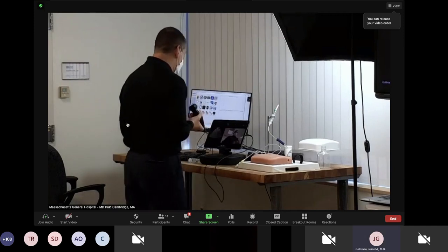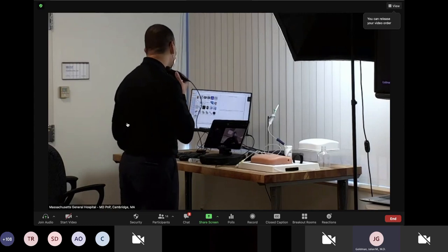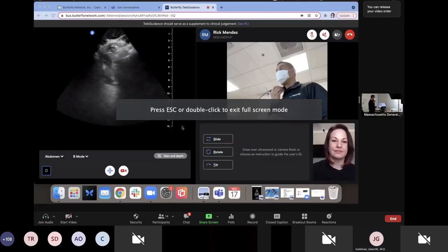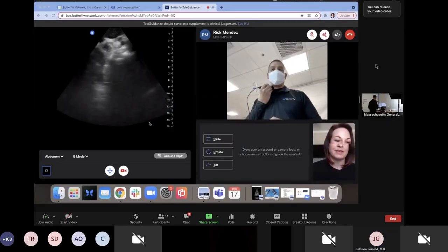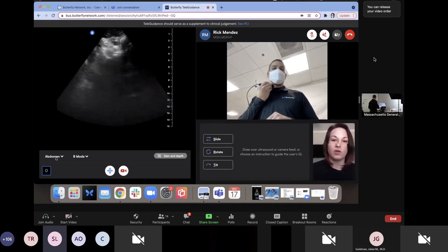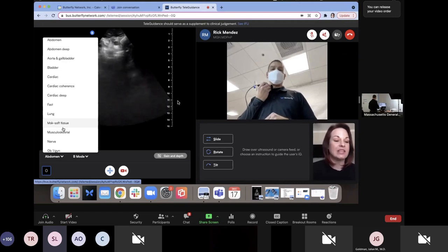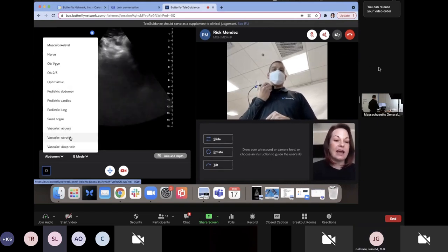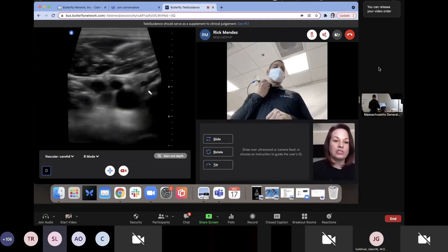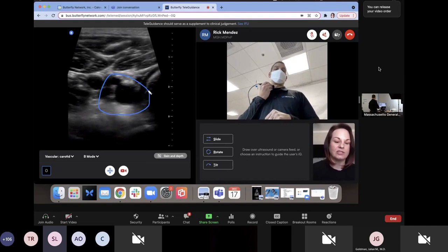So, hi, Samantha. I'm really having difficulty with finding my neck vessels, and I was wondering if you can help me. Absolutely. Okay, so I see that you are in the wrong preset for carotid. You're actually in the abdomen preset. So I'm going to change that for you so that we can accurately evaluate the carotid, which now we can see right here in cross-section.